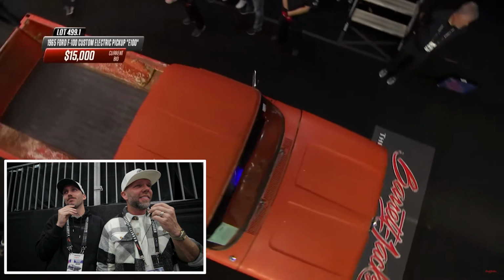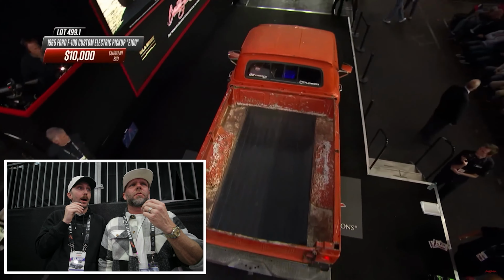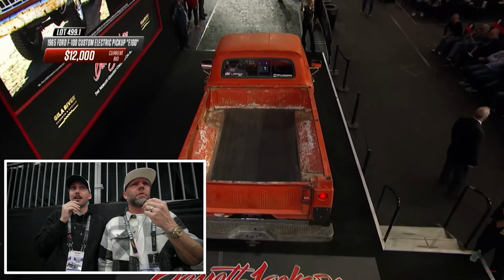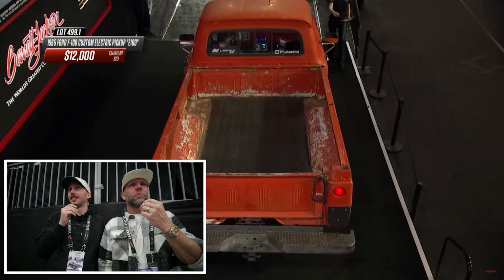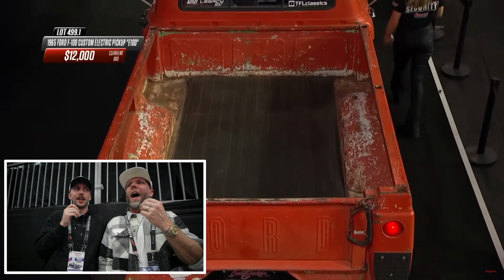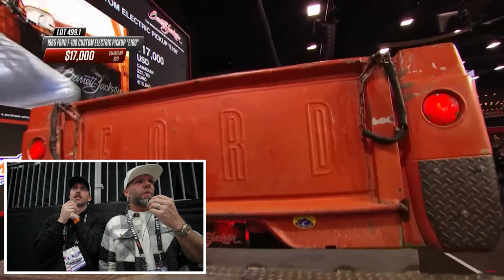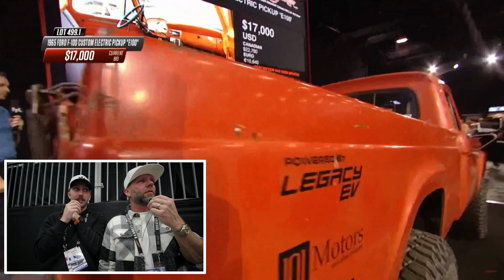Wow. 12 grand. And 12 grand. Not down. I'm going to get down 12. Wow. It's going backwards. Not great. You gonna bet? I've never seen one go backwards. I never have either. 20 grand. 20 grand. 17. Okay, there we go.